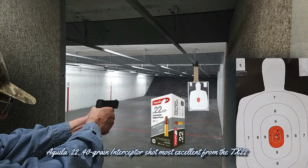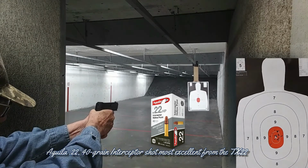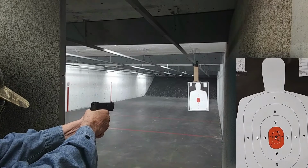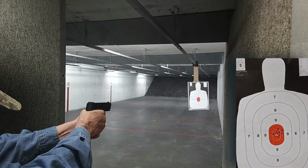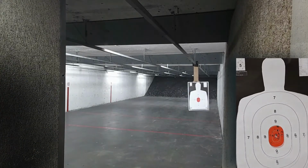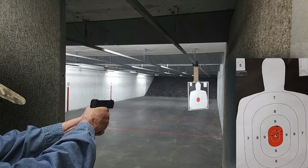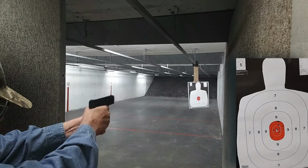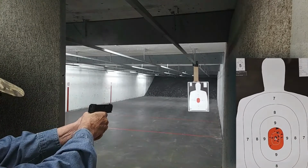So, everyone who has reviewed the Taurus TX22, video or written, has praised the trigger. Is it worth praising? Well, I must agree that the trigger is very good, but I can't say that it is better than any other pistol's trigger. There is a bit of take-up, a bit of softness, and then a clean break with very little over travel. The break is excellent and reminiscent of the break on a 1911 pistol, very crisp. Reset is quick and positive.